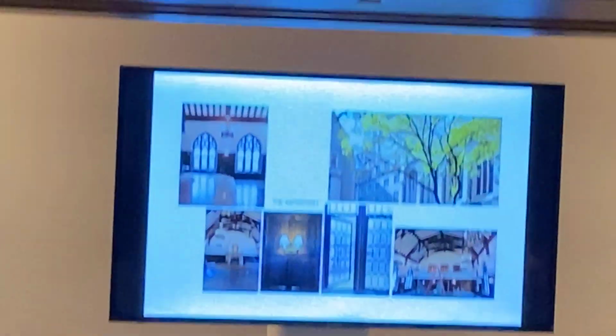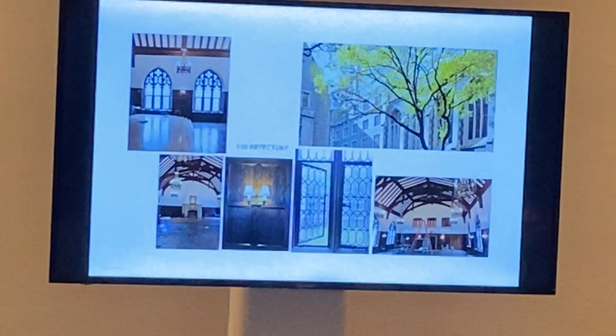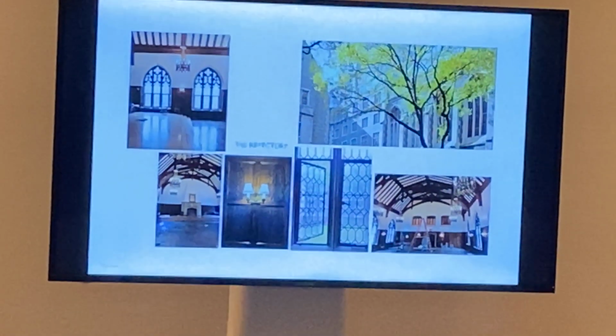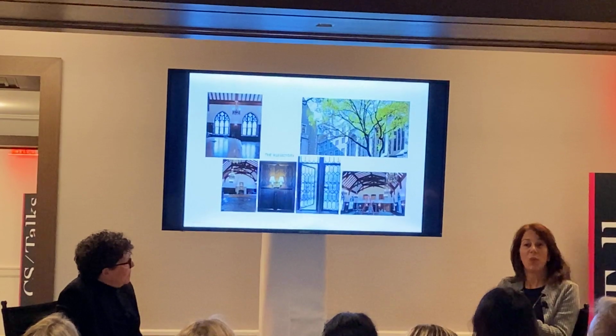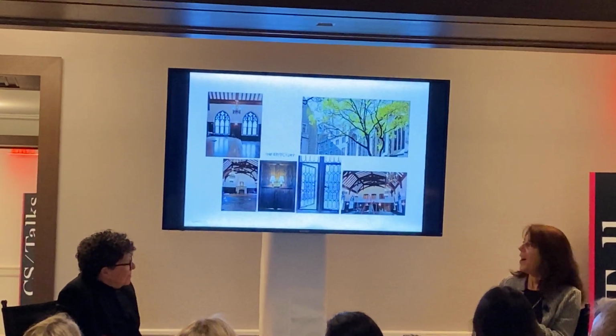So, the first space I'll show you is going to be the pool. As Nancy said, when we first came to visit the building, this is the old refectory, which is the space that remained and has been renovated.